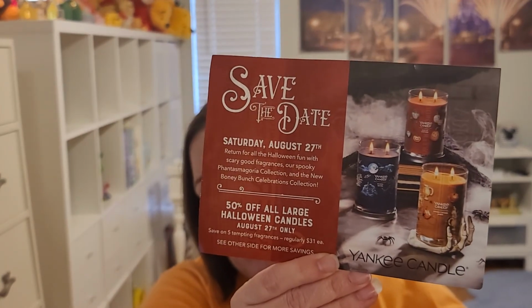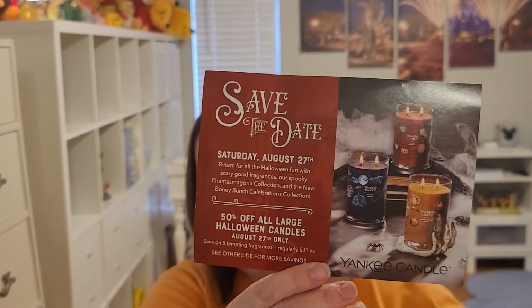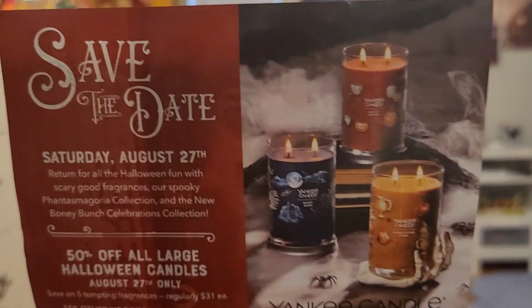Yankee, I meant to tell you this. I got a save the date for August 27th. Their Halloween products launch. They've got 3 candles on this picture. It is Jack-o'-lantern Mystic Moon. I'm not sure, I don't remember them having one by that name before. And Spooky Spider Cider. Probably not getting the spider one.